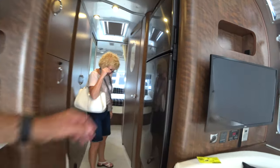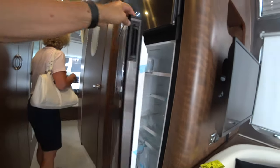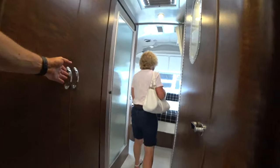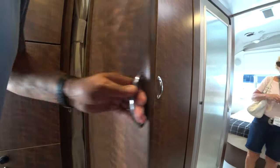Big refrigerator. And this is a 3-wood refrigerator. So you have the center closet.